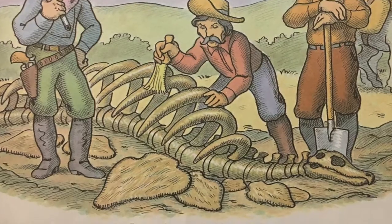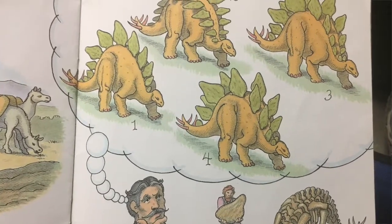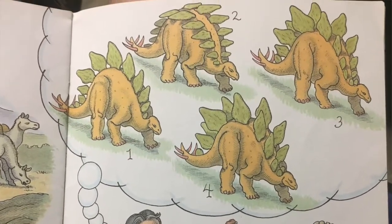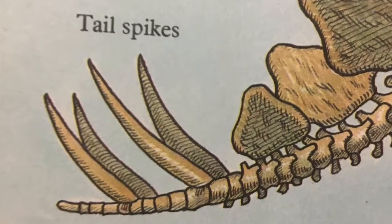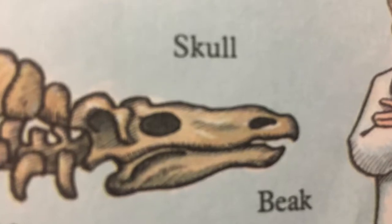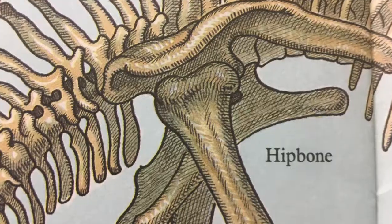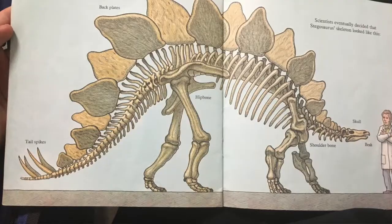At first, scientists weren't sure just how Stegosaurus's plates were arranged on its back. They had a lot of different ideas. Many scientists now believe the Stegosaurus's plates were in two overlapping rows. Tail spikes, back plates, skull and beak, and its shoulder bone and hip bone. Scientists eventually decided that Stegosaurus's skeleton looked like this.